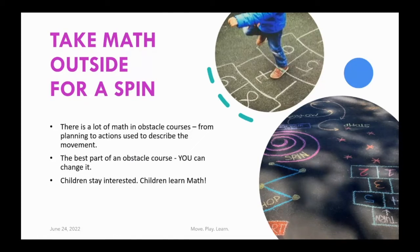Okay, take a bath outside for a spin. Outdoor learning is, of course, a learning style, right? So important to be in the outdoors. I know a lot of students will go out and read, do other things out there. Maybe it's part of science or part of math that you're exploring the outdoors with, but it also gives you opportunities to do an obstacle course.